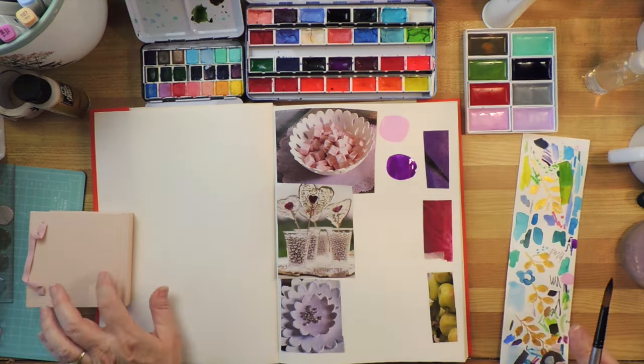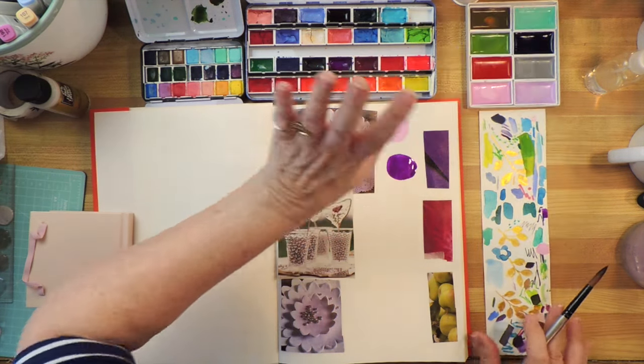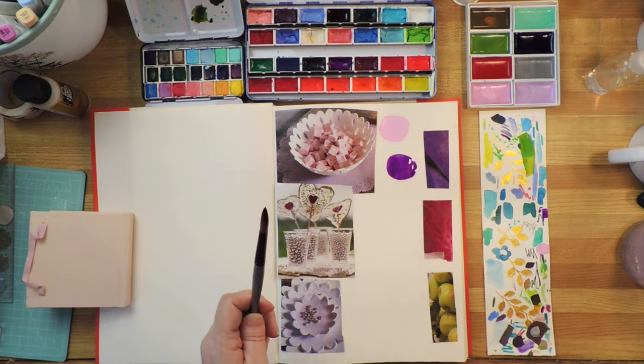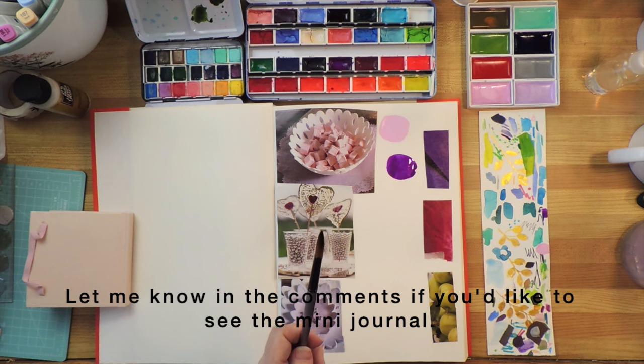By the way, this is a little journal I've been working on, just sticking things in, and one of these days, if you're interested, I can do a little flip through for that. It's pretty fun and it's pretty interesting.